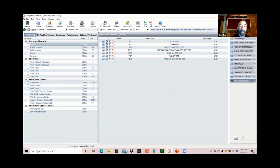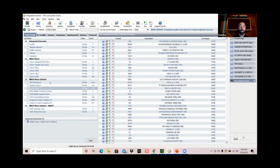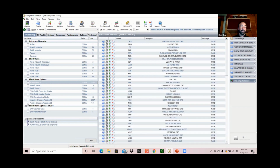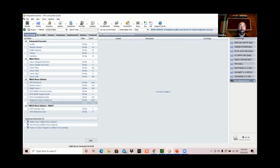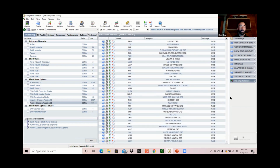especially when we just have that newly formed zigzag or newly confirmed zigzag. So qualified is the word I was looking for. So let's look at bullish wave three, and then we can add these other things in there too, because 242 is too many. We don't have much time to look at those. So let's further filter it down. So let's have the ADX moving up. Let's have the positive directional indicator be above the negative. And boy, that's still a big old list.